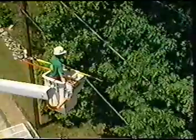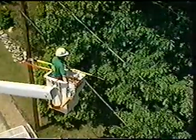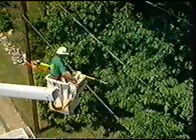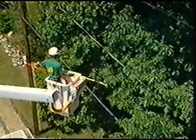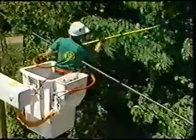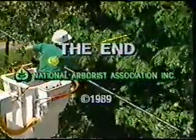Never forget that all conductors can be energized with potentially fatal electric currents. Examine every situation carefully before you begin, and be sure that every operation that you undertake can be completed safely. Remember, the life that you save may be your own.